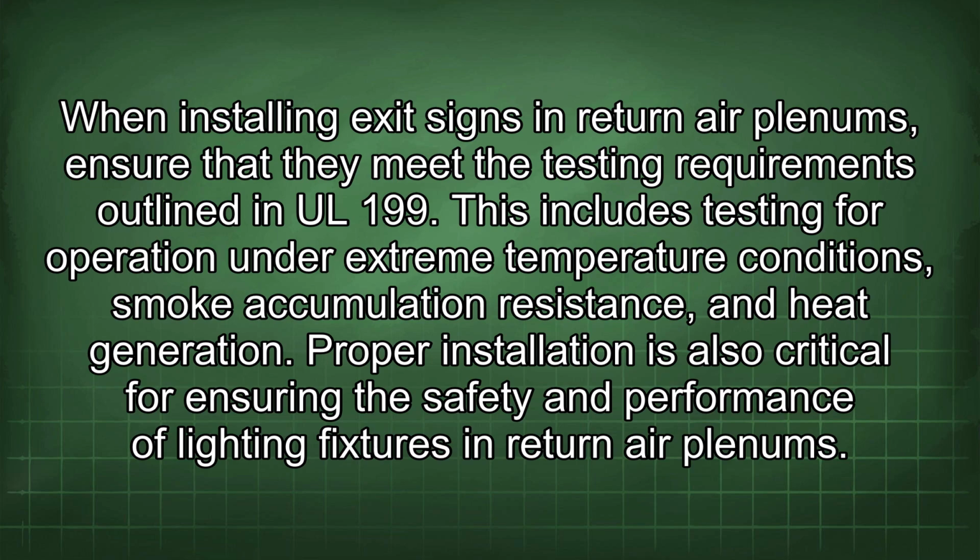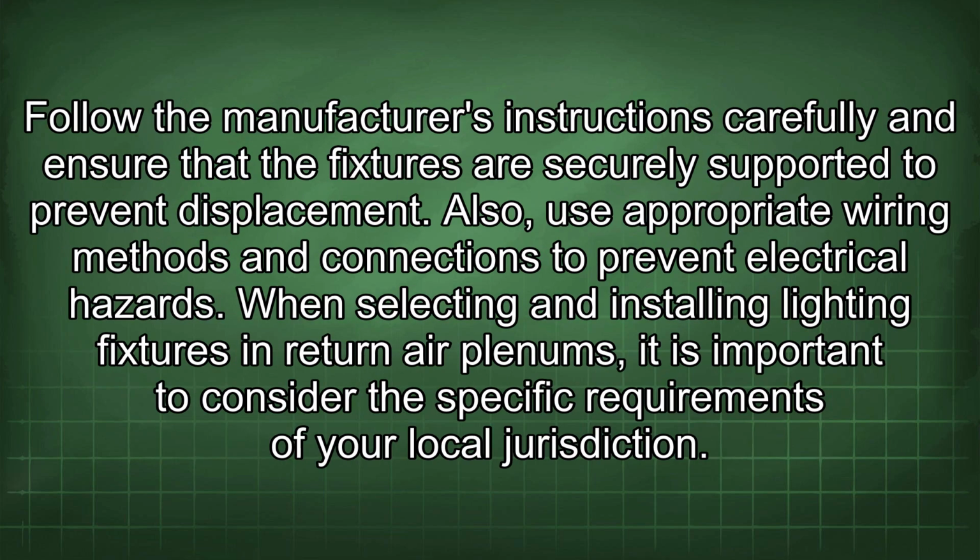Proper installation is also critical for ensuring the safety and performance of lighting fixtures in return air plenums. Follow the manufacturer's instructions carefully and ensure that the fixtures are securely supported to prevent displacement. Also, use appropriate wiring methods and connections to prevent electrical hazards.